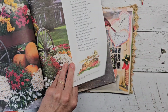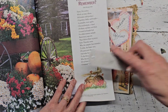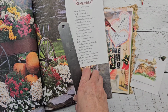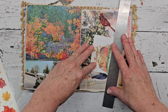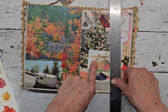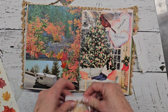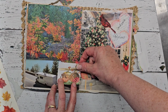Where did my ruler go? There you go. When you are traveling, you often see a stand on the side of the road, am I right? There's some apples here, some pumpkin, and maybe pears or some kind of vegetable, possibly. So it could be that there was a stand on the side of the road here.